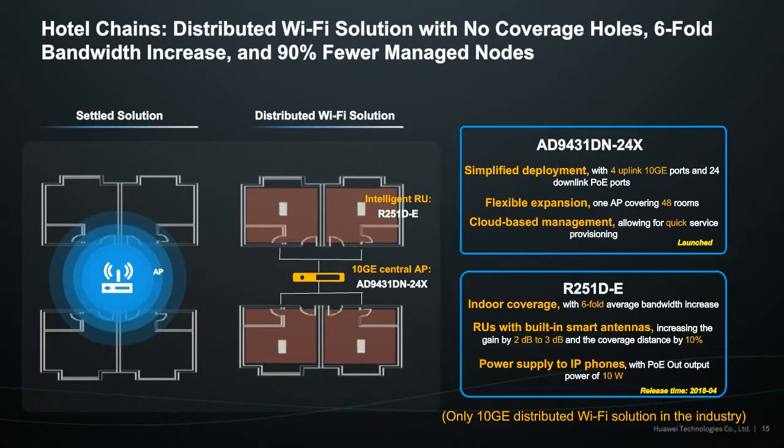Each central AP can connect to 24 RUs directly, or to 48 RUs through a switch expansion. So basically, you cover one floor with just one central AP, with up to 48 RUs in 48 rooms. That's a great advantage. Why do I say it's a great advantage? Think about the hotels we have in the U.S. Generally 4 to 5 floors, and I can turn that hotel into 4 to 5 access points. That's all you need to manage.